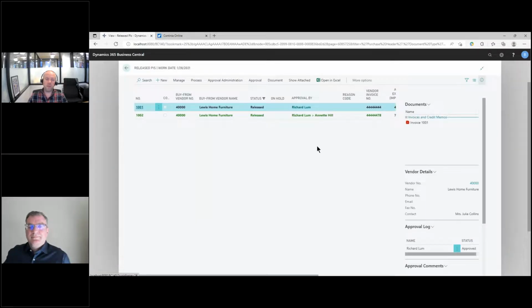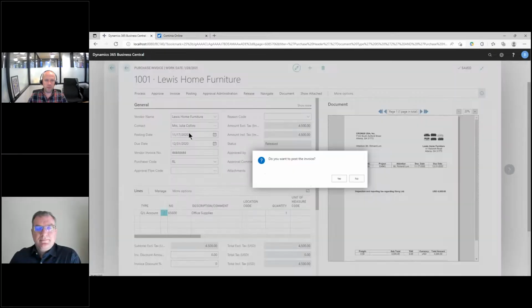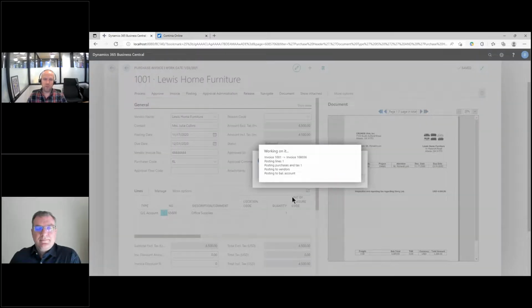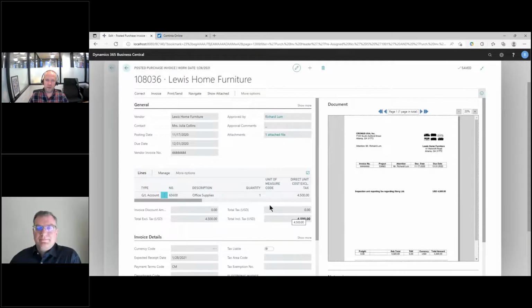And this could be the very first time that the EAP team sees these invoices. They can go in, make all the changes that they deem necessary, but otherwise they can hit the post button and this will post the invoice like any other invoice inside of Business Central. When we open that posted invoice, you still see an image of the invoice available. The original file is attached.